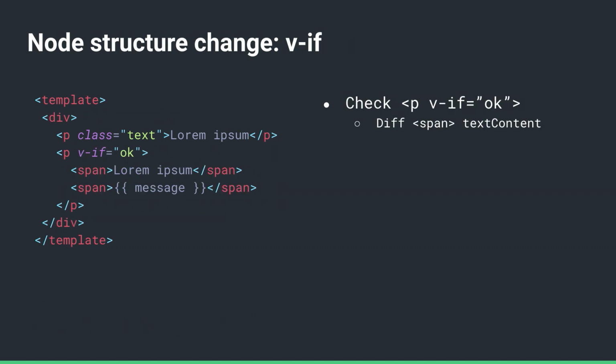But what if you have node structure changes like v-if, right? Now you have a P that's dynamically toggled by this property. And it could be there, it could not be there. So this requires us to be able to handle the node structure changes. So our flat array strategy would no longer work.